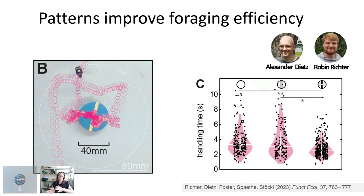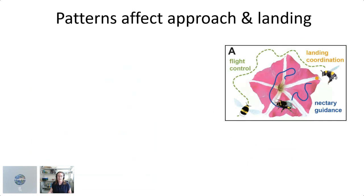So this is just the onset. We also saw in our study that if we have these visual flower patterns, very simplified, very abstract patterns, the animals were faster in their handling of the flowers than when there were no patterns present. And 30% faster is quite substantial. If we consider that a bumblebee might be visiting hundreds of flowers a day, it can visit considerably more if it's 30% faster.